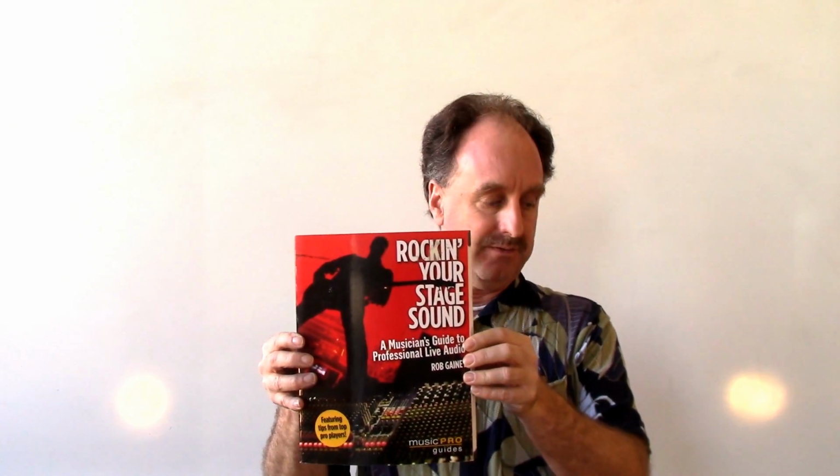Okay, this next book is by Rob Gainey, Rocking Your Stage Sound. This is a recent book. It was put out in 2010. It's published by Leonard Books. There may be a new edition of the book, but since it's 2010, pretty recent, I doubt it.